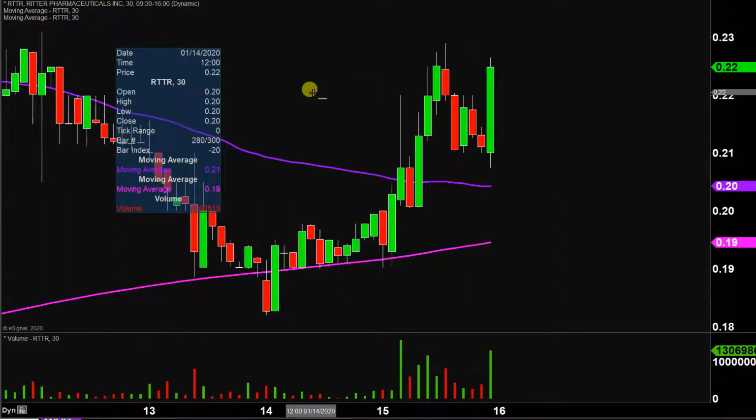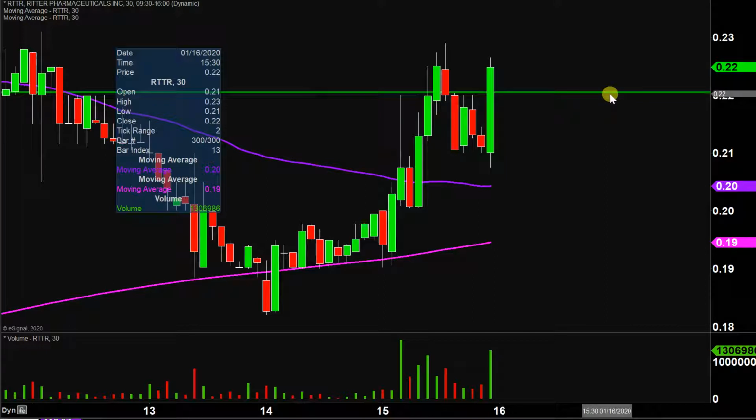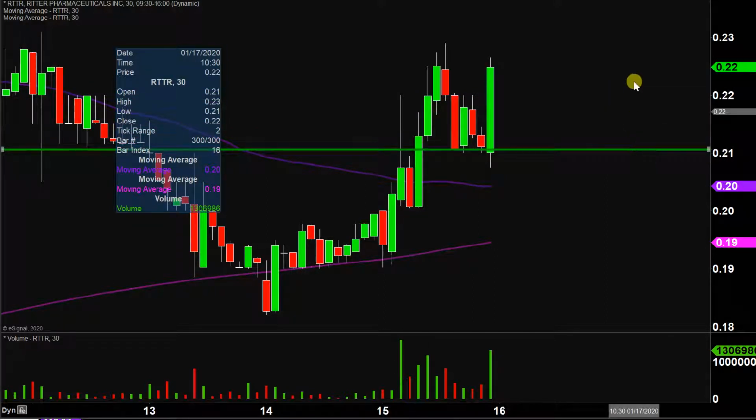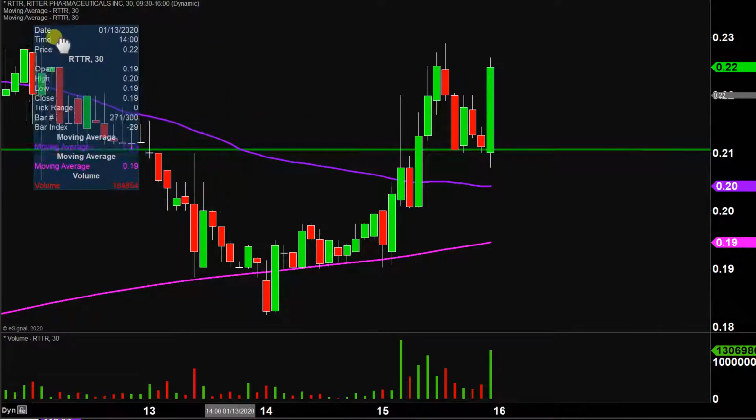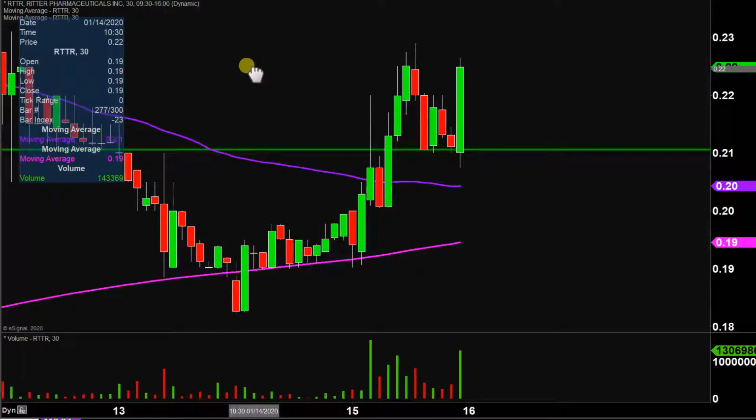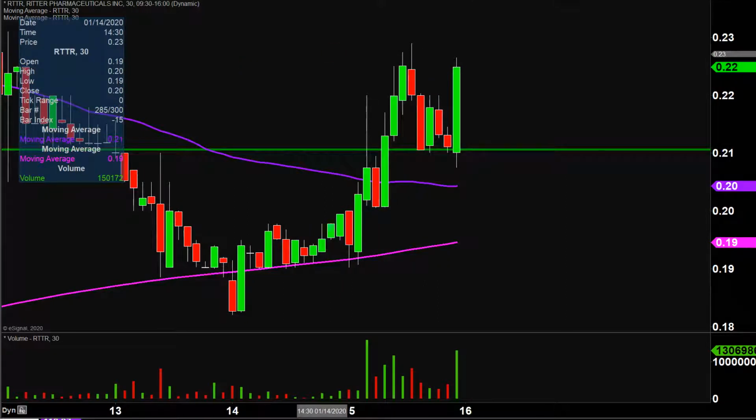So the first level of support is what I would call the ideal level. And if you say, Clay, what would make this chart look the absolute strongest going forward? That would be if the price could stay up here above 21 cents. Now, don't get me wrong, if the price falls below 21, I'm not saying the entire chart's destroyed or ruined or anything like that. But if the price could manage to stay up above that level, that would definitely be a good, solid sign of strength going forward.